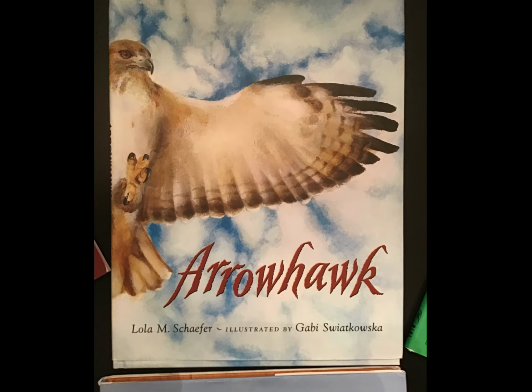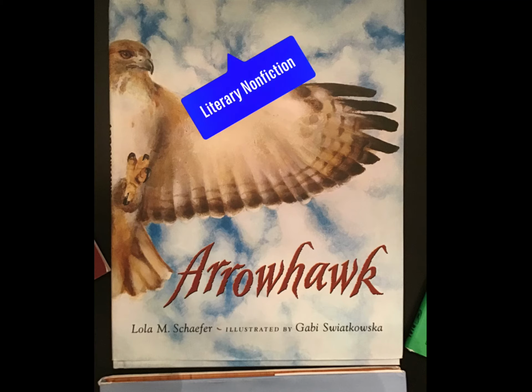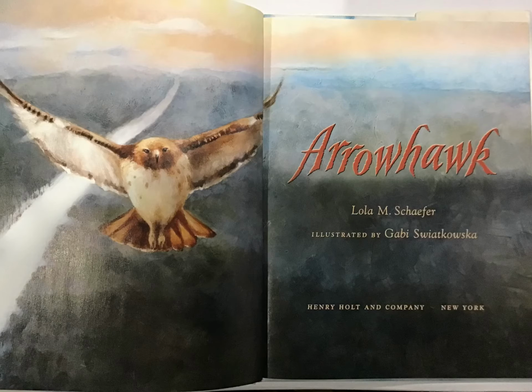Let's take another look into our next text. This one is called Arrowhawk. This text is an example of literary nonfiction, which gives information about a topic and is written as a beautifully crafted story. As I read the first few pages, I'll make some noticings about literary nonfiction. And let's begin.